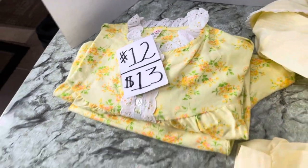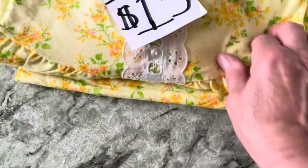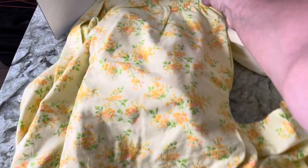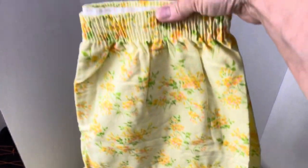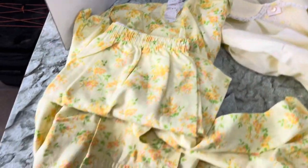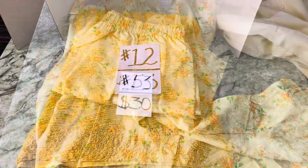And then over here we have, these are made by Tommy's. They're a large and they're a flannel. And it is the regular pajama top. Okay. It's long sleeve. And then the bottoms are shorts. How cute are those? I love them. Again, those are a size large. They're $13, number 12.